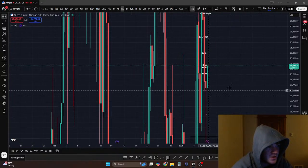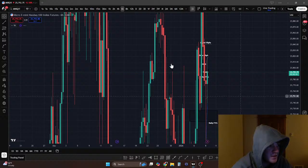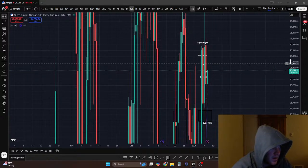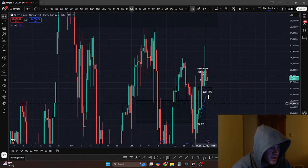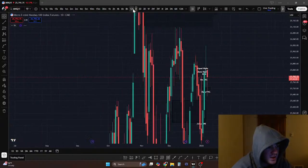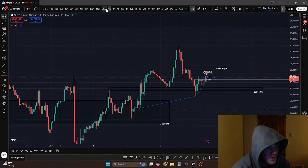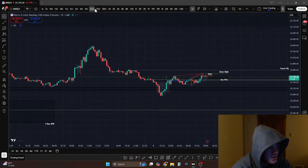The 6-hour did create this CRT looking thing. Even 4-hour looks bullish. 12-hour looks bullish, the way the market kind of respected that. Then again, could be wrong, right? Could definitely be wrong. And the 1-hour did alert, so.